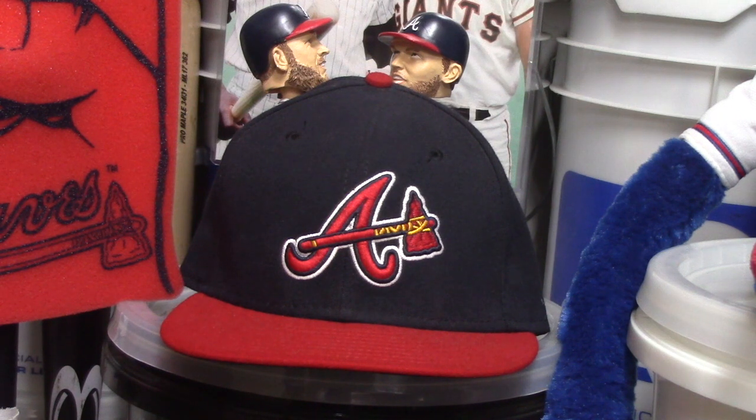I have two Indians hats, and they both have the Chief Wahoo logo on them. That's what I grew up on. That's what I knew. I didn't really think of it any other way. It was baseball. That's what they put on the logo. That's what I got used to, what I got accustomed to. So if you're going to buy a Braves hat, I'd buy this one.